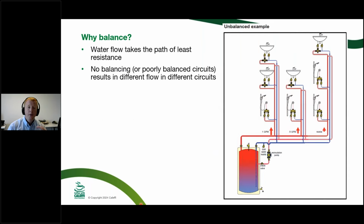All right, so we talked about why we recirculate, but now we're going to talk a little bit about why we balance in general, okay? And there was actually a good comment in the questions pane about reverse return piping, right? When we talk about balancing in general, when we talk about domestic hot water recirculation, we talk about the fact that water wants to take the path of least resistance, okay? It wants to find the fastest, easiest path after it leaves the outlet side of that circulator to get back to the suction side of the circulator, right? Now, if you had reverse return piping, okay, that would solve a lot of this stuff.